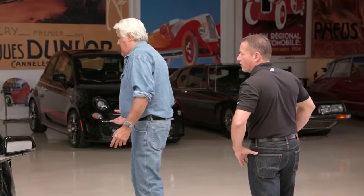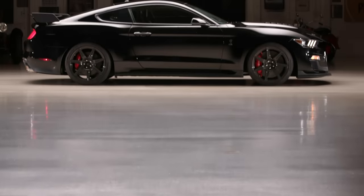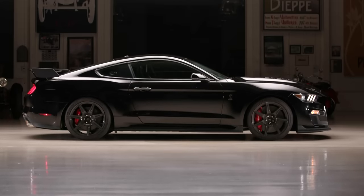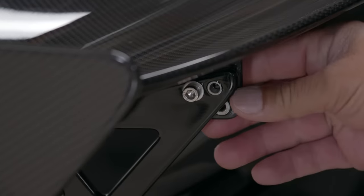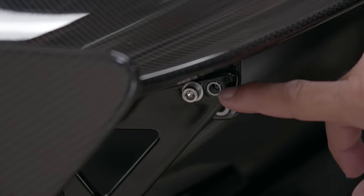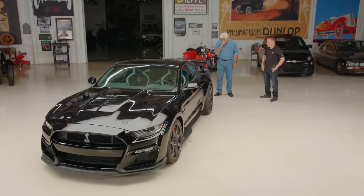Let's see what else we've got. Look at this wing back here. Yeah, the wing is pretty amazing. I've got that wing on mine. And it looks like you've got adjustments here. Is it adjustable? It is adjustable, but obviously manually. So if you're taking it to the track, all right, very good.